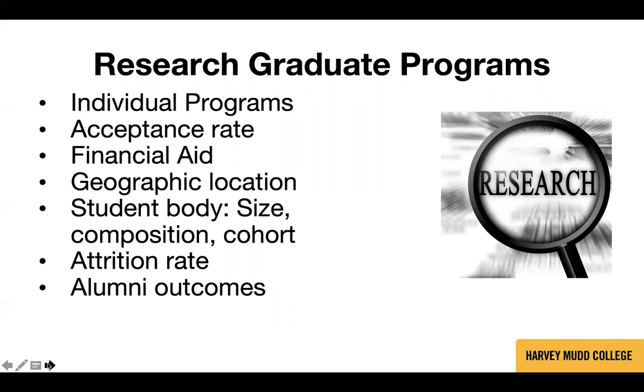Other things to think about are the student body. How big is the institution? Is it a state school? Is it a private research university? And think about the cohort. How large is your cohort, and what are some of the accommodations or services available to you?